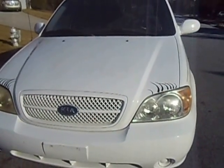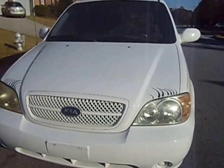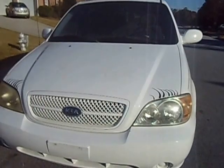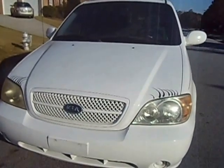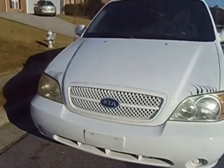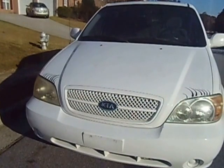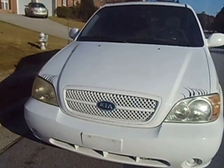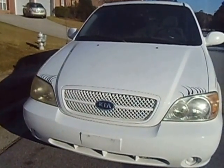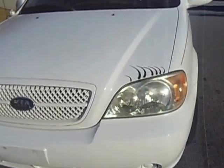Hello, this is a 2004 Kia Sedona LX van. It seats about 7 to 8 passengers. This van is very rugged. A new engine has just been replaced, at 130,000 miles. Everything is working fine on this van.